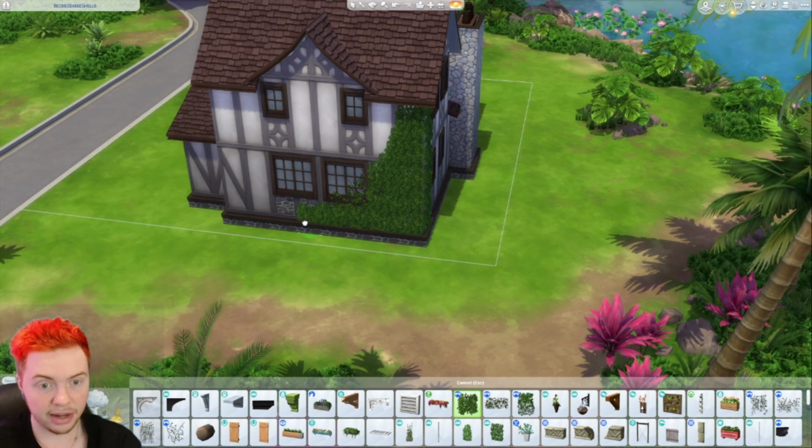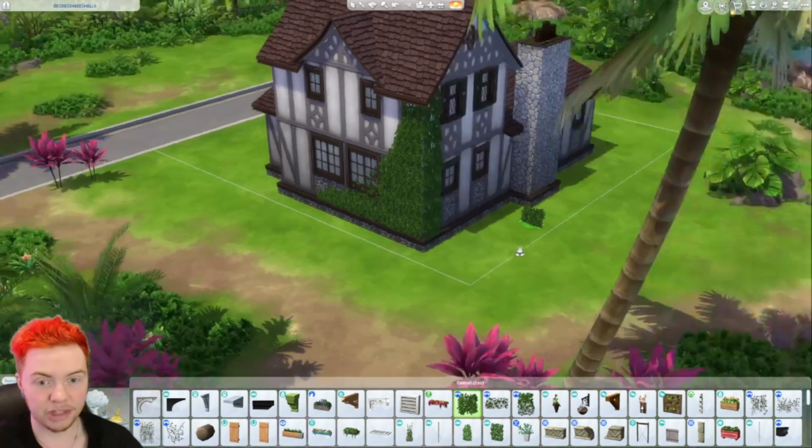If I want to then make it look a little bit smoother down here, I can just make the individual bits of ivy a bit smaller. And then we can just use Alt to basically just make it look a bit smoother.